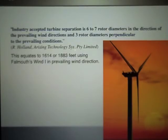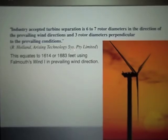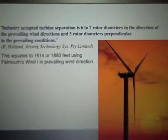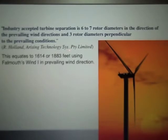Before the January 2011 Department of Energy and NOAA conference, 6 to 7 rotor diameters were thought to be enough setback between turbines in the prevailing wind reference. Prevailing wind over Wind 1 is north to northwest in the winter months and southwest during the summertime. I live 1,600 feet almost due south of Wind 1. Next slide.